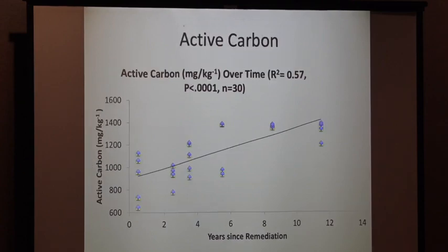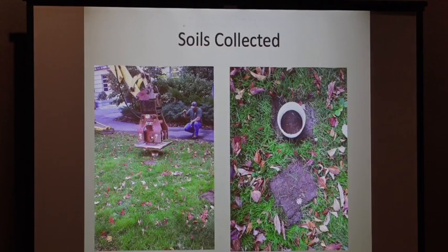Next, please. And active carbon. We want this to increase. This is the fraction of organic matter, which is the food for microorganisms. So we actually got increasing active carbon as the compost breaks down into simple forms that the microorganisms can eat.